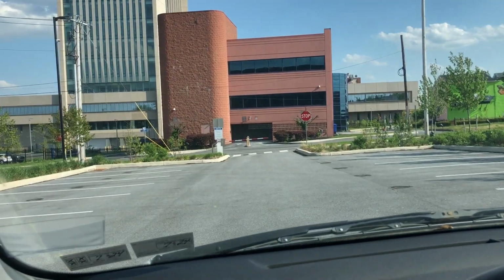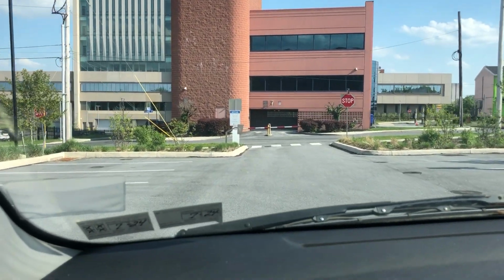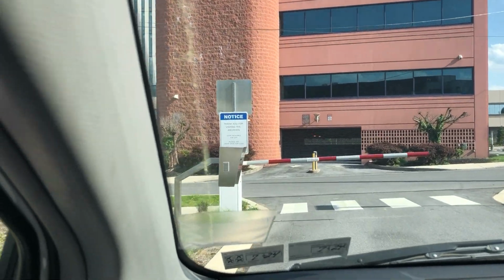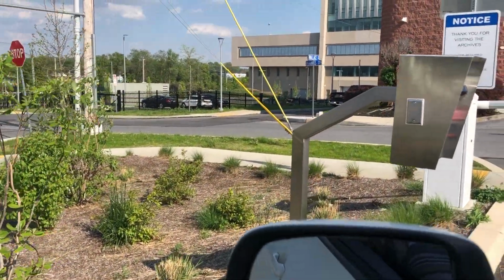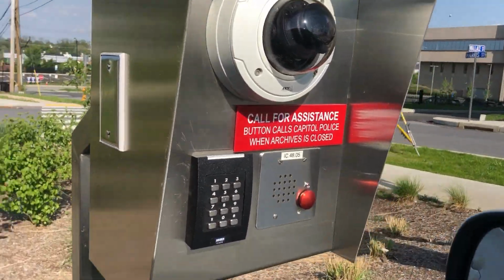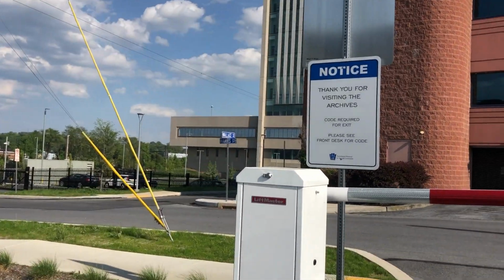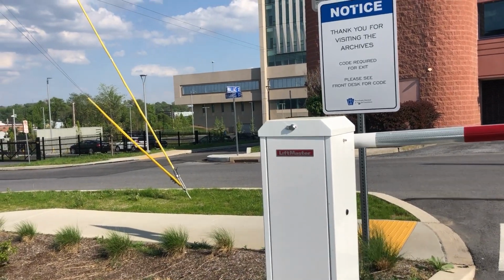Now, when it's time for you to go, remember to have your code. When pulling up to the exit, make sure you can reach the box, which is going to be to the left. As every day the code changes, make sure you have it in hand. Take a minute and punch in the code. I'm not going to show you how to do that. The code can be found at the front desk.